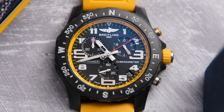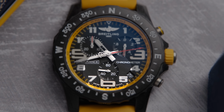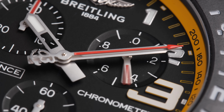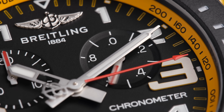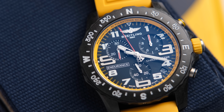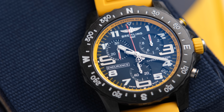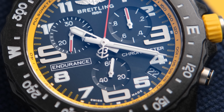Looking at the dial, the 9 o'clock subdial is the chronograph timing, the 6 o'clock subdial is the seconds, and the 3 o'clock subdial measures 1/10 seconds for the first minute of setting off the chronograph. The 3, 6, 9 hour markers have been exaggerated, causing the dial to be a lot more legible than you think it will be, and the date is tucked in between the 4 and 5 o'clock.